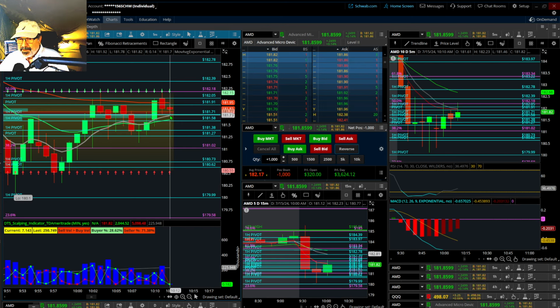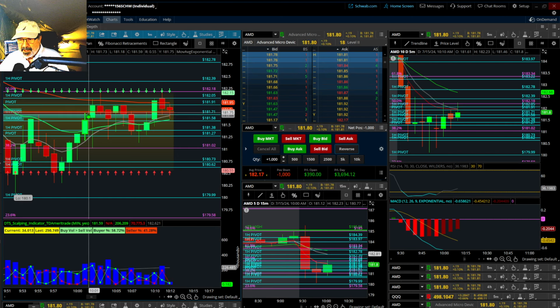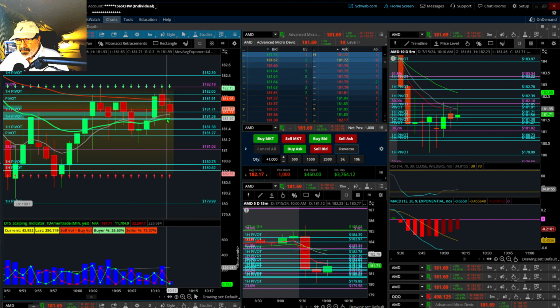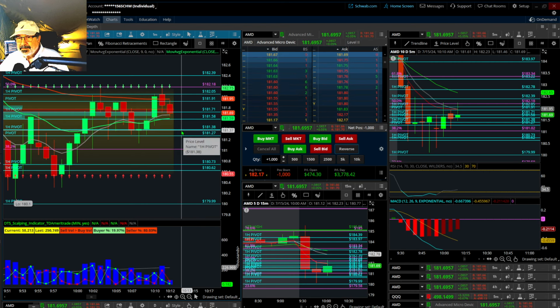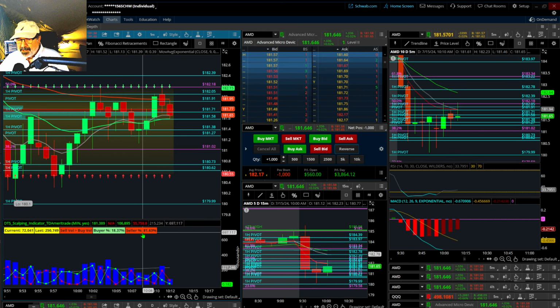Let's see if we can break through this point of control. So this price action started to come in over here. See it? And it scares me on a short position. But the rest of it is below the point of control. So if we can break these 20 and 9, it might make it a little further down here. You see how strong that is going down?